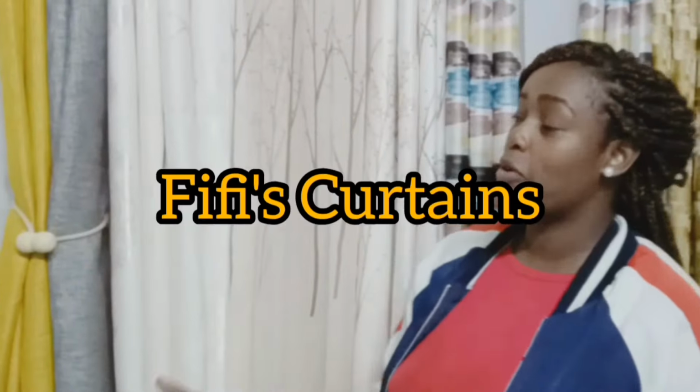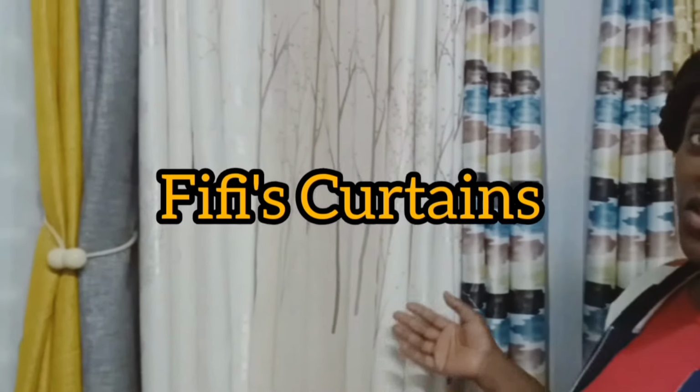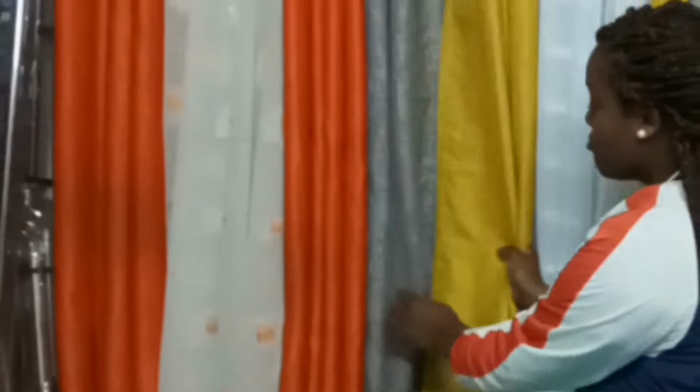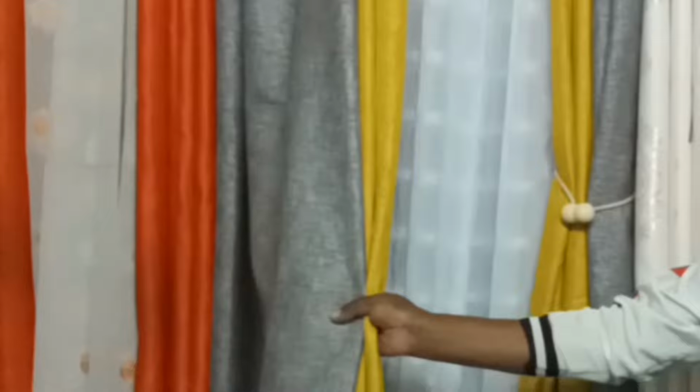I know you are. Hi guys, welcome to Fifi's Curtains. This is our shop where you get a variety of curtains for all prices. We have different varieties. Like we have this set. This is mustard. Mustard is a trending color. We do have gray. So if you have gray seats, this matches very well with gray seats.